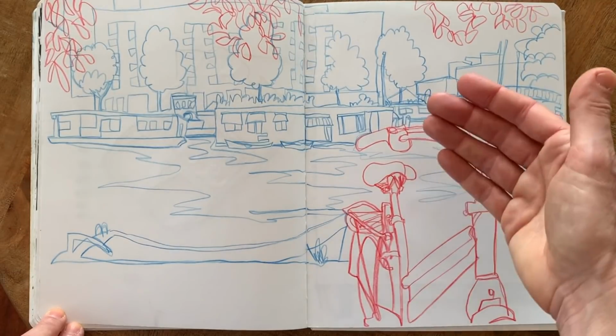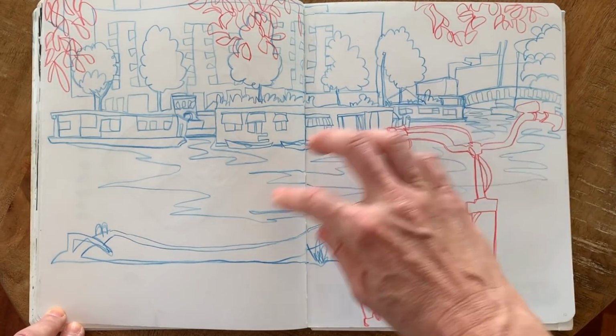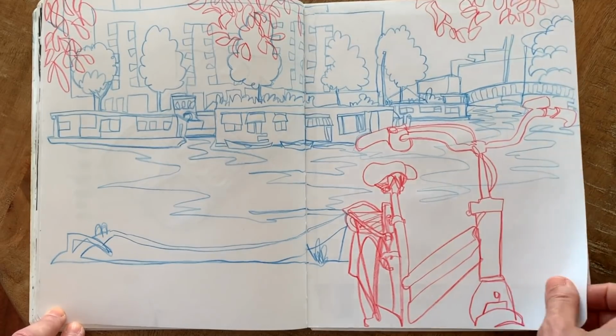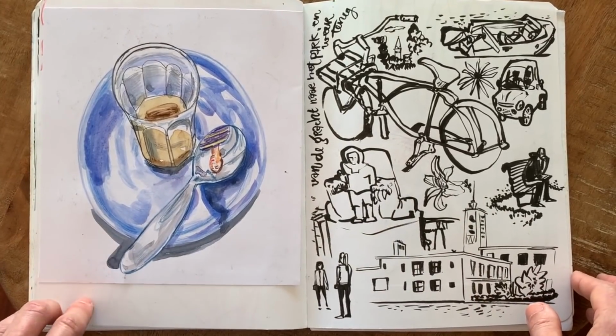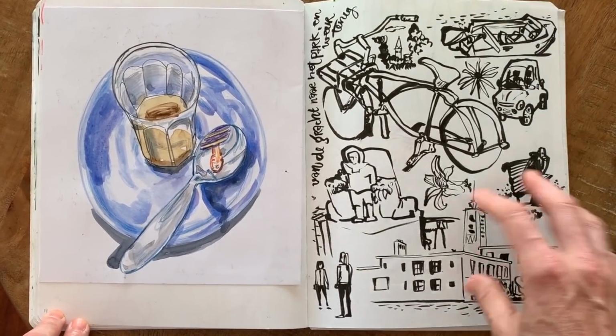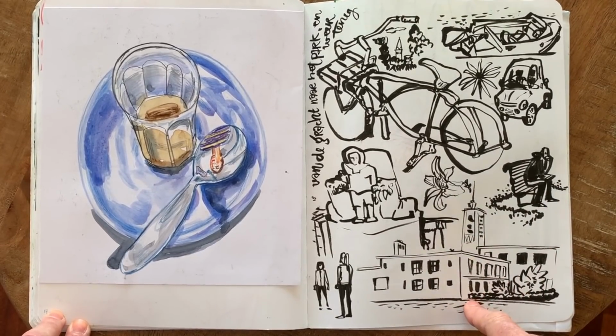Practicing the foreground and the background in one line and one line. Maybe I cheated here and there, but still. This is from a Draw Tip Tuesday video. A collection of stuff that I saw walking from A to B in my neighborhood.